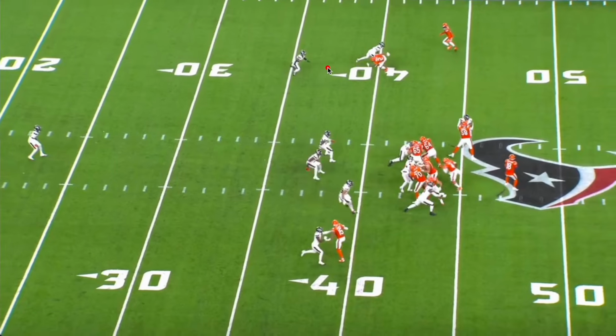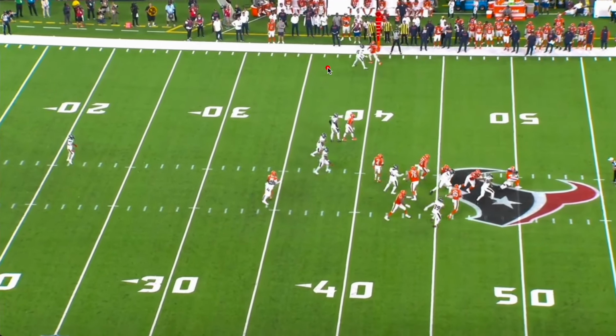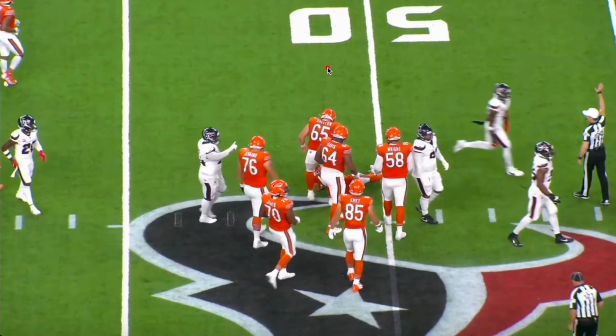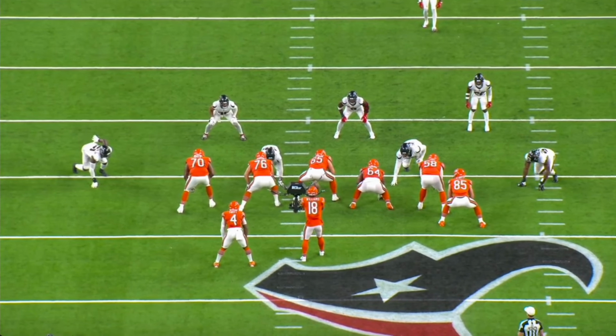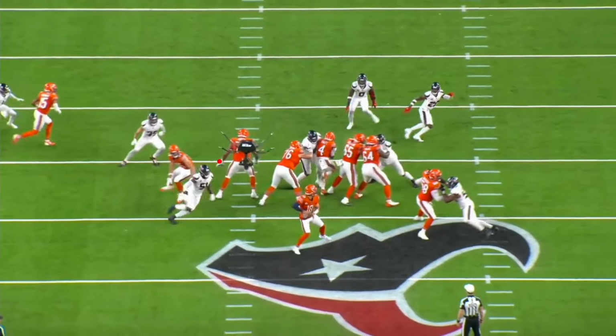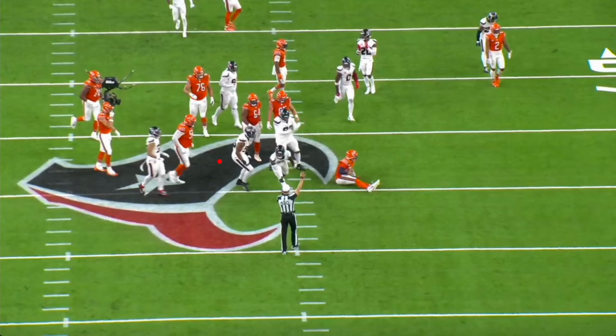Cole Kmet comes across and just misses the block. He does not do a good job, and Will Anderson crushes Caleb Williams here. Just not good blocking from the Bears. Once again here from the end zone angle, you can see he's looking to the right side to try to hit DJ Moore on that slant. Cole Kmet ducking his head, just does not make good contact with Will Anderson. And then Williams takes a huge hit. Once again, just poor execution by the team around him. And just a thing that Caleb Williams really can't do much about in this situation here.